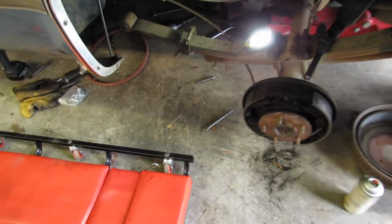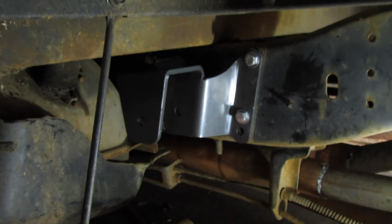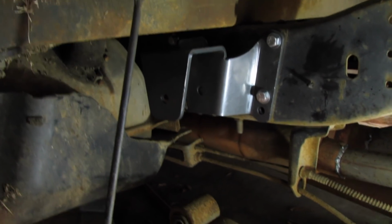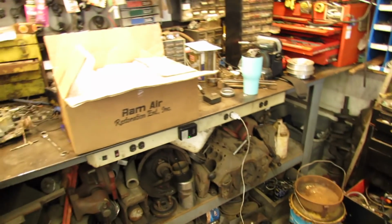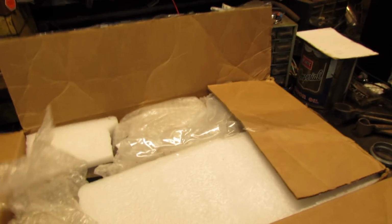Here's another annoying thing. They only give you enough bolts to put 4 per side. It has 6 rivets per side. I'm putting 6 bolts per side. Call me crazy. I'm going to have to stop the program to look at this. This is my turbo I just got.